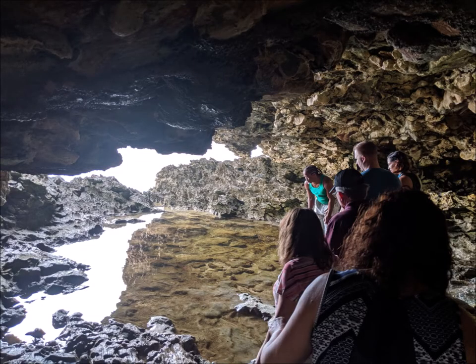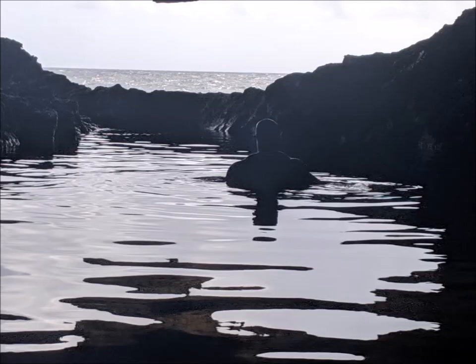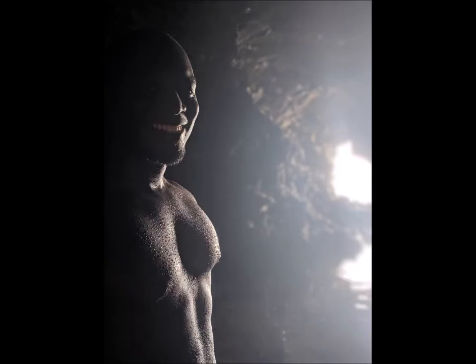We did have a family that brought their children, and they might have been 4 and 6, and they did have a little bit of issues going down into the cave. But we really enjoyed it. The water was cold though, so heads up, that was in July. It was still cold because the water comes in through this blowhole.